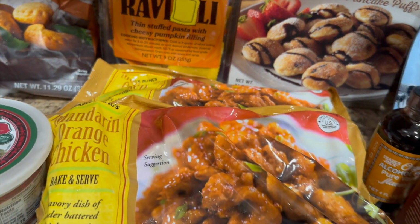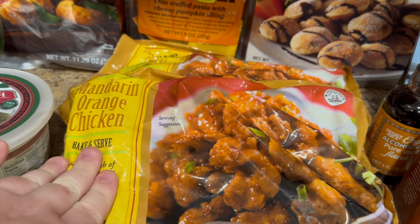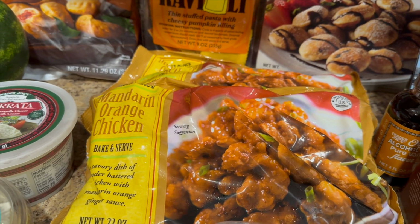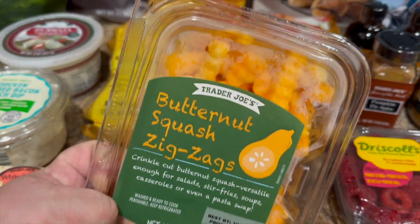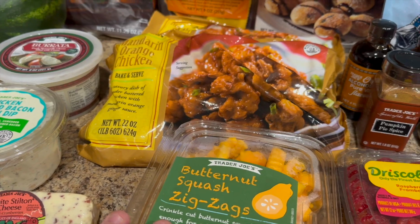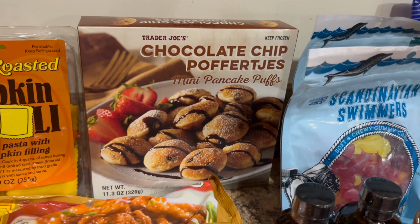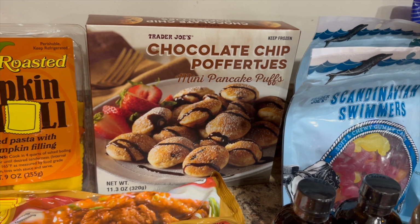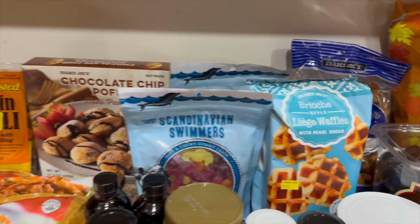I also grabbed 2 bags of the mandarin orange chicken. These are great to have just for an easy weeknight dinner with some rice and broccoli. Grabbed the kids some of these butternut squash zigzags. These are just so much fun. They look like little French fries, and my kids love butternut squash. This I haven't seen before. We've gotten these Dutch pancake puffs before, but this time they had chocolate chip. So I grabbed that mostly for my kids, but I'll probably enjoy them myself.